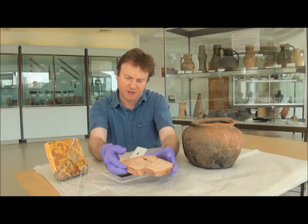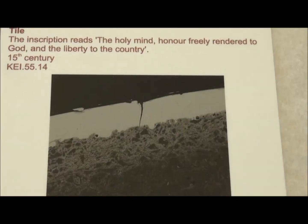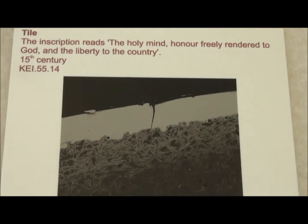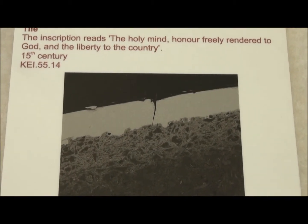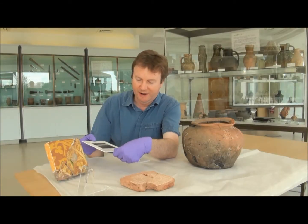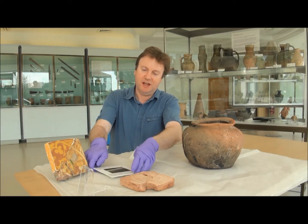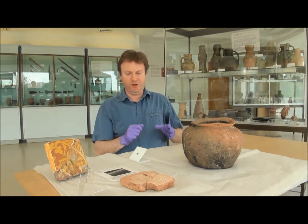Now, this tile has been subject to analysis by Dr. Edward Faber from the Department of Archaeology, which, in addition to working on the inscription of the tile, also looked at its chemical composition. And the inscription actually reads, "The Holy Mind, honour freely, rendered to God, and the liberty to the country." So, we're talking about religious sentiment and also patriotic sentiment in the later 15th and 16th century.